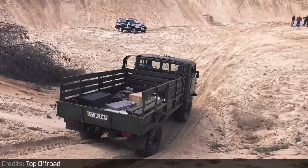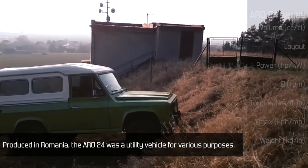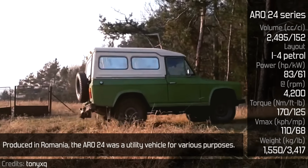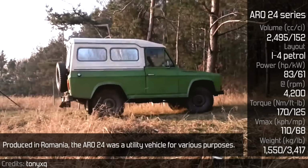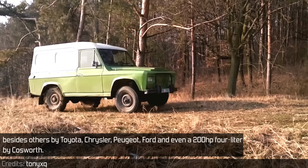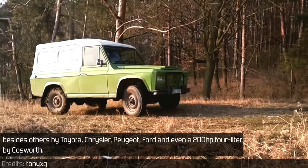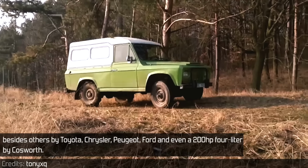RO24 series. Produced in Romania, the RO24 was a utility vehicle for various purposes. There was an SUV, pickup, or even convertible, available with many different engines. There were some NA petrol, diesel, and also turbocharged diesel engines by Arrow, besides others by Toyota, Chrysler, Peugeot, Ford, and even a 200 horsepower 4-liter by Cosworth.